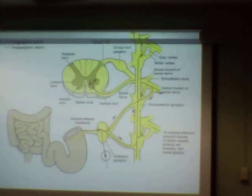Those neurons carry on to go to one of what's known as the collateral ganglia. And there's got to be a ganglion. There's got to be one. So those neurons that did not synapse in the paravertebral ganglion synapse later in what's known as a collateral ganglion. And there's three major ones of those. There are three major collateral ganglia shown here.